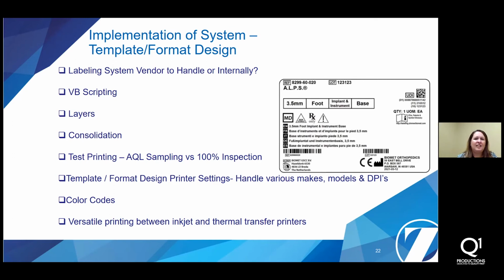So with that, you want to be able to have a labeling system that internally and externally can have the same labels. So my first bullet point of labeling system vendor to handle is internally. You want to be able to have that same design internally and externally. So if you have a third-party vendor who can package and label complete your product, you should be able to produce that same label internally and externally.